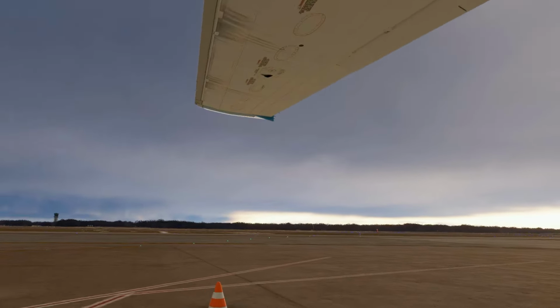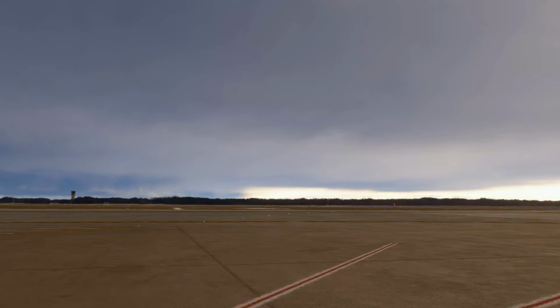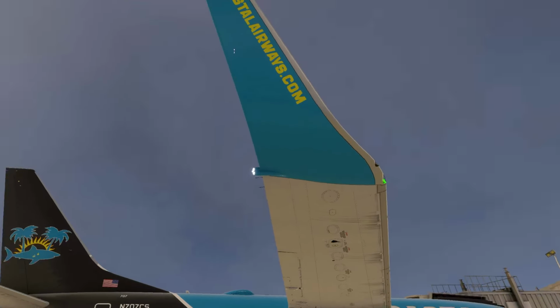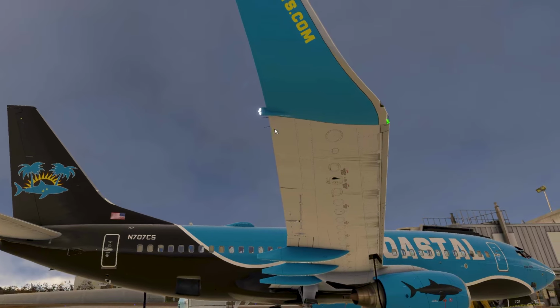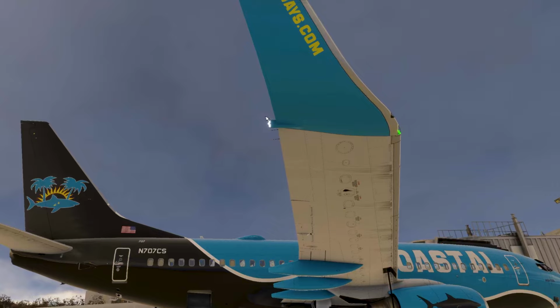Leading edge looks great on the wing. Nice, rough-looking weather here in Providence. When we landed earlier today, it was beautiful. Turned to garbage. Who kept the strobe lights on? Well, at least they work, right?